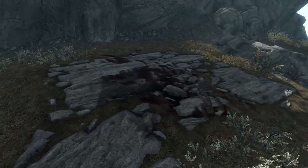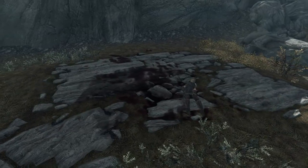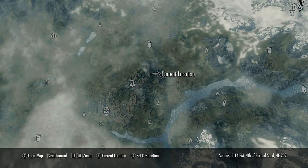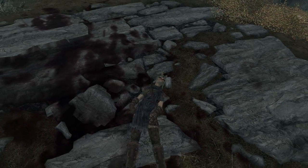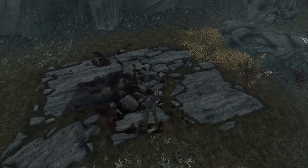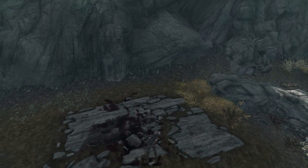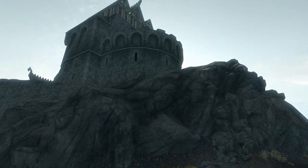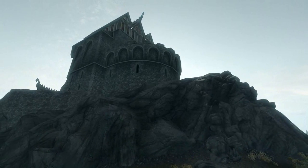And for the next curiosity, we have the Dragon Drop Guard, which can be found just underneath Dragon's Reach outside Whiterun. And here we will find a guard that has been dropped or has fallen. Perhaps they were pushed from Dragon's Reach and they have hit this rock bed below, and as you can see, there is blood splattered everywhere. Perhaps it was a suicide or perhaps it was a betrayal. I don't know which is darker.